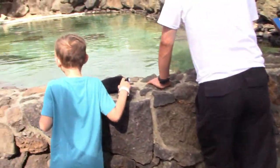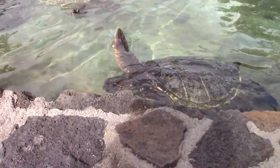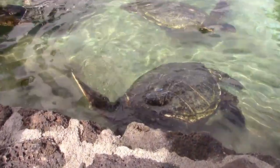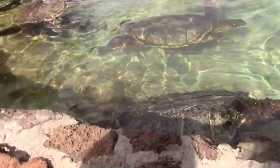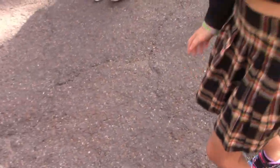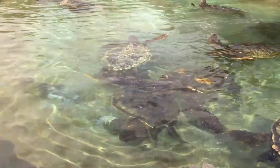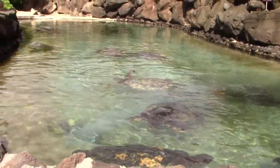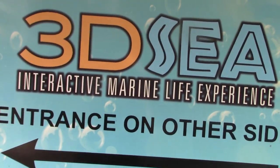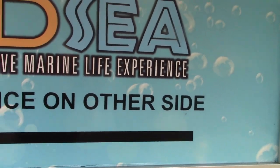Turtles? Where are the tortoises? Oh, turtle. So big. Turtle. So big, turtles. Wait. Look at those turtles. Hey. 3DC, the interactive marine life experience. Entrance on other side.